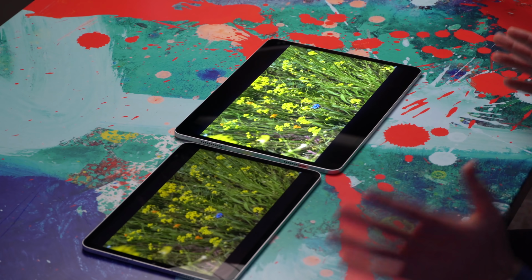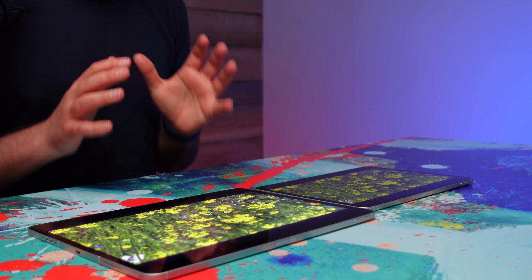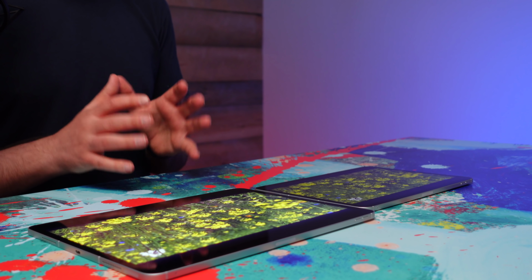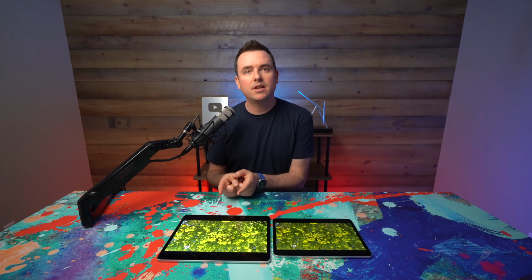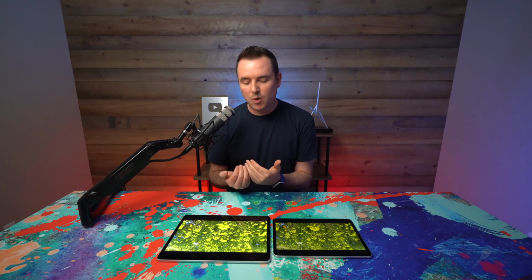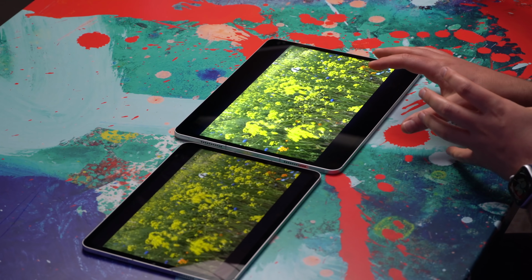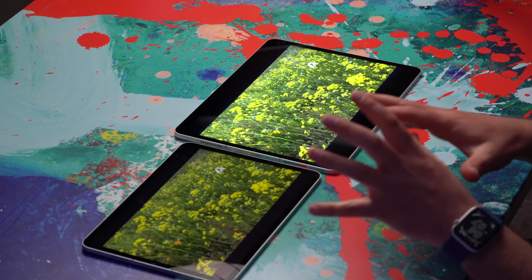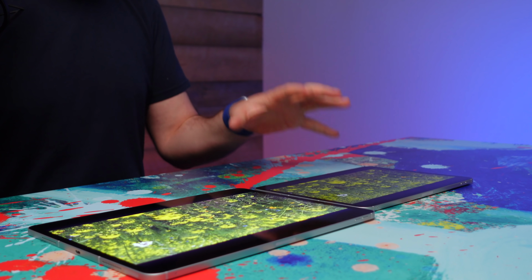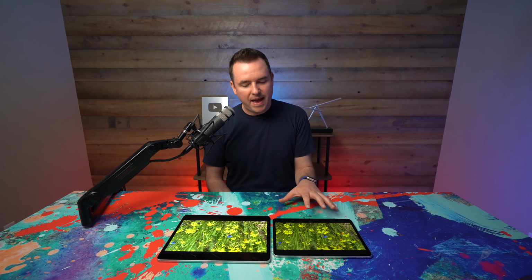Oh, wow, this is my first time in person being able to just see the difference in the screen quality and display. Wow, yes, this is so much brighter. I'm not sure if it's gonna come through in the video, but just take my word for it. The yellow in these flowers is popping, the white in this flower is popping. This, as nice as it looks, just looks duller somehow.